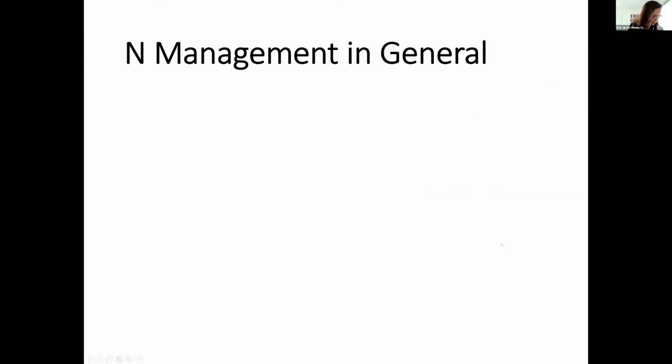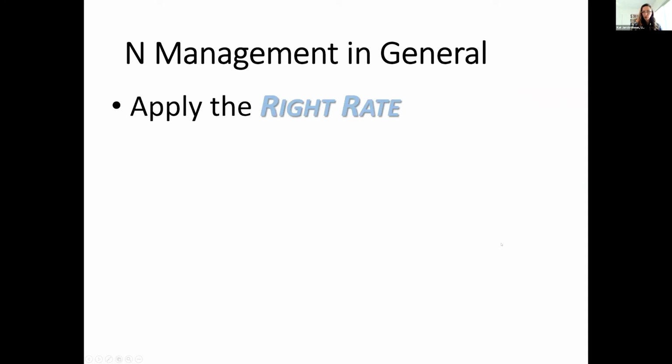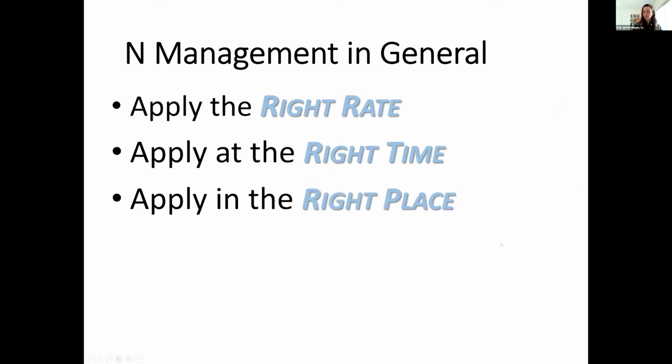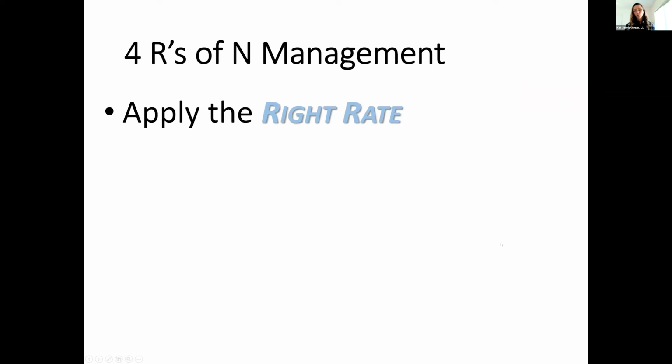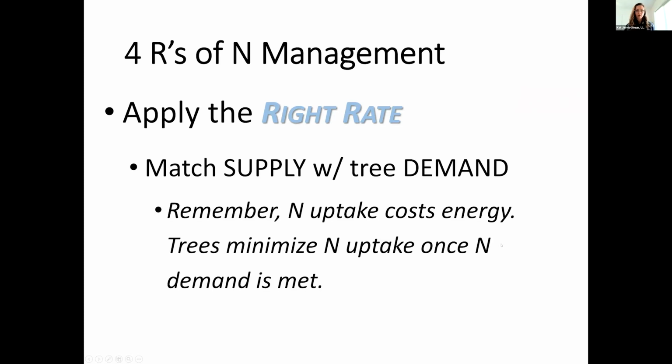So generally, when we talk about nitrogen, we talk about this 4 R's approach of applying at the right rate, the right time, the right place, and using the right source, or I should say sources. And I think sources is especially true in organic systems. So when I say the right rate, what we're talking about is matching the supply with tree demand. Remembering that this nitrogen uptake costs the tree energy, and so the tree is going to minimize nitrogen uptake once that demand is met.